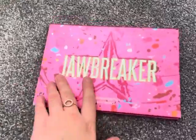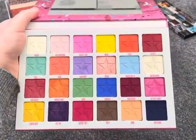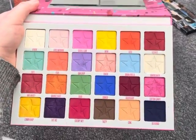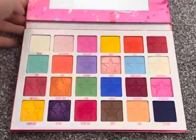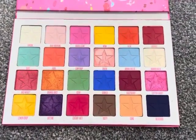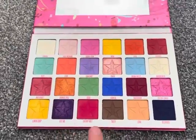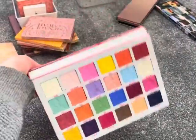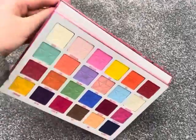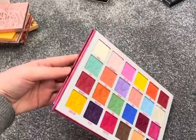And then we have the Jawbreaker. This was my first Jeffree Star palette, and my friend actually gave this one to me because he didn't want it anymore, but I literally love this one. It's so fun. Again, his palettes are just really fun. This is such a beautiful, colorful palette. If I was going to reach for something colorful, I would reach for this, because I feel like it has everything and more you need in a palette. And I really like that you can just flip back like that. Just makes life a little bit easier for yourself.